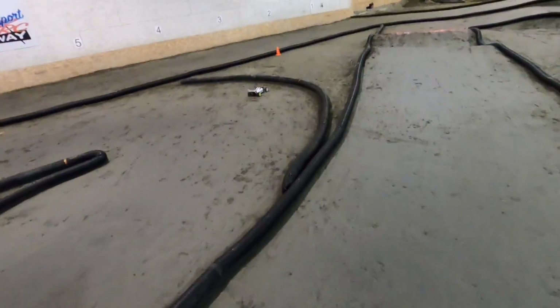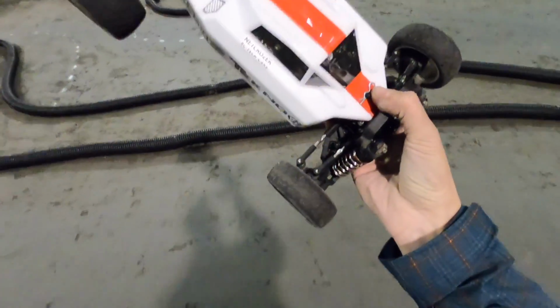Man, this car is excellent. Alrighty guys, that was my second race with the EB410.2.